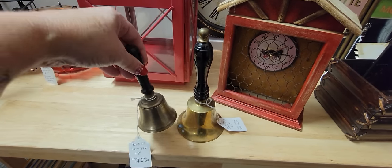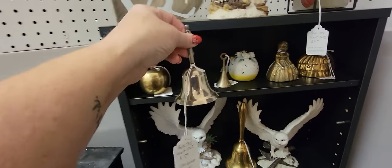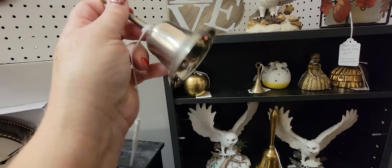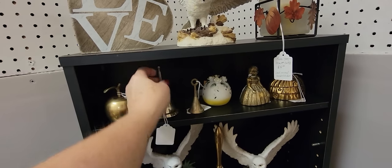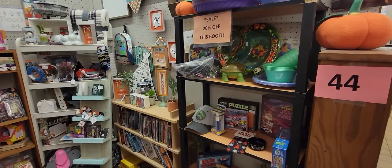Now, I do have a little collection of these little service bells. Please, sir, I'd like some coffee. But I already have several of those, so I'm not going to get those. But I'm going to get these two, with this 20% off.